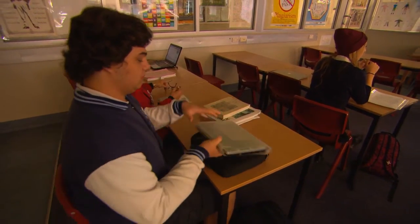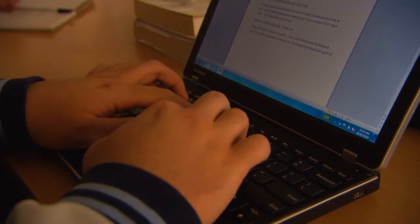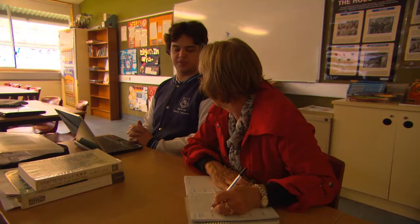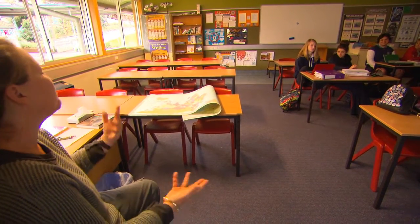Things that help me learn at school, I like to be able to use a computer when I'm typing. I like having instructions broken down for me. So if a teacher tells the whole class what we're supposed to be doing, then the teacher comes up to me and explains to me again so I understand.